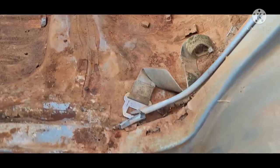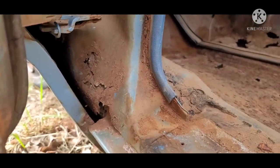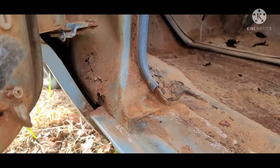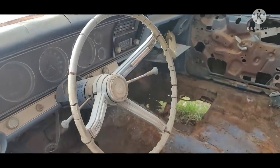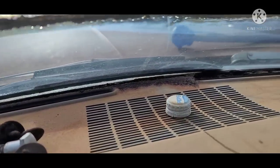There is a bit of rust in the rear jam there, as well as that front jam that'll need attention and repair. Not the end of the world to roll a patch for that. Obviously, front fenders have to come off. Dash pretty complete and intact. You can see at the edge there, underneath the windshield, getting typical rust that all these 67s have.